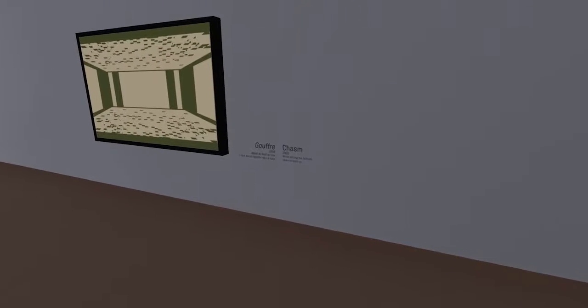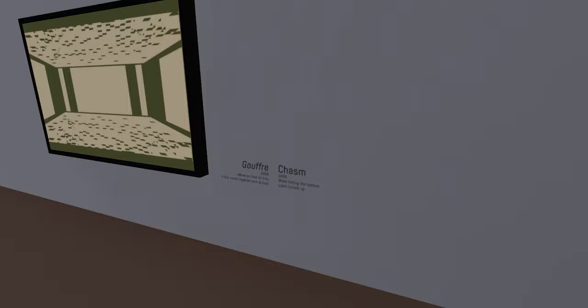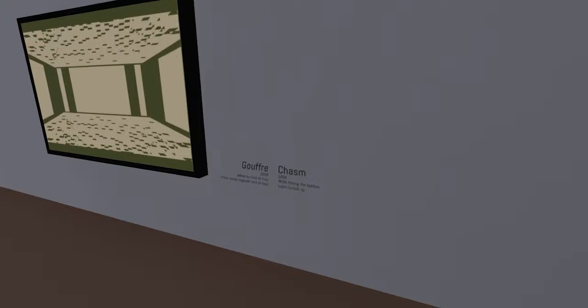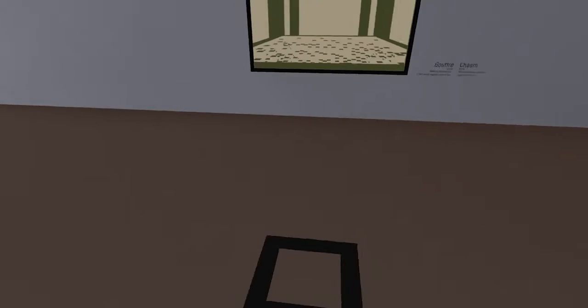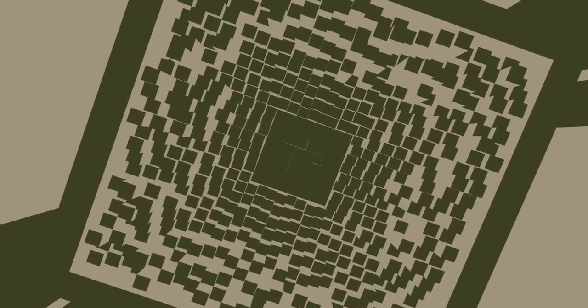Okay, this is the next painting. Chasm? What? Chasm. While hitting the button, learn to look up. Okay, learn to look up. So this has not yet become 3D. And let's remember to look up. I mean, learn to look up. So, oh! What? Interesting, interesting. So I, okay.